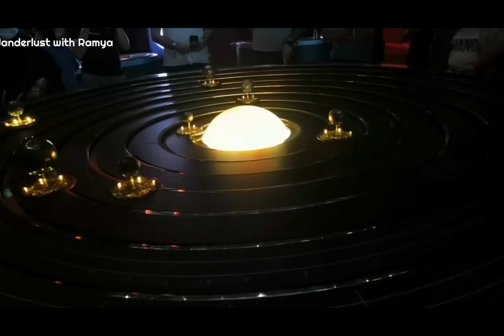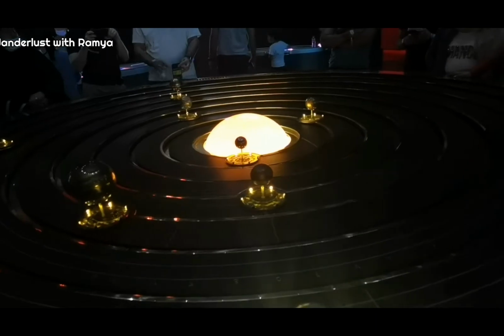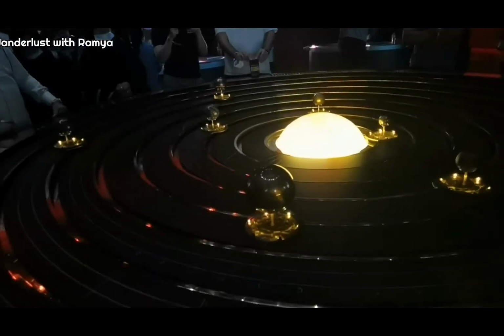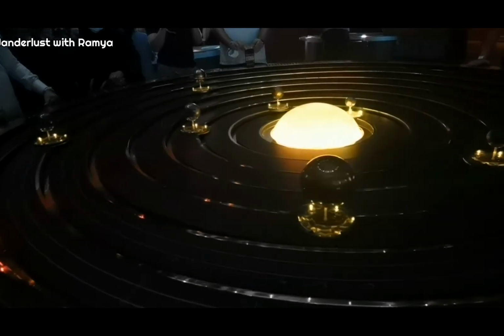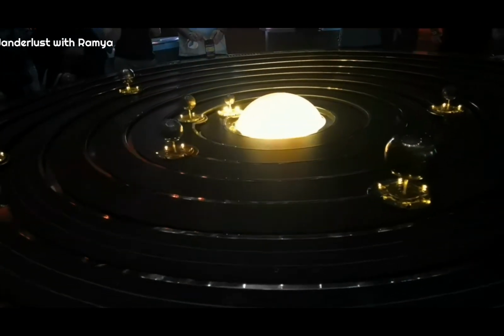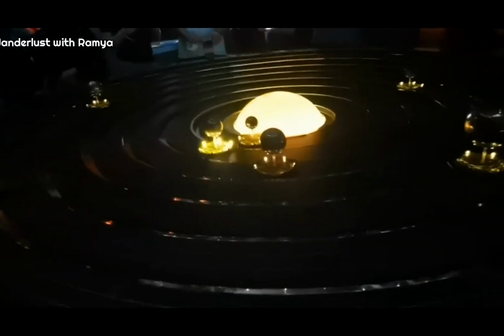The other thing is that our home planet, planet Earth, is somewhere. Anyone knows which number we are from the sun? Which number are we? Three, right? Awesome. Can we give our team members a round of applause for those brilliant answers? Clap for our team members, please. Yeah, they're brilliant.